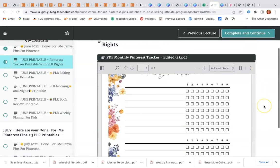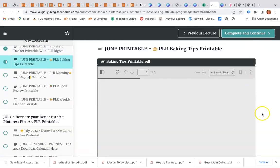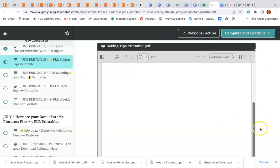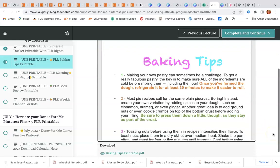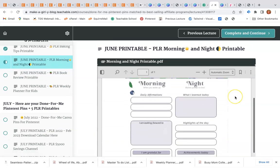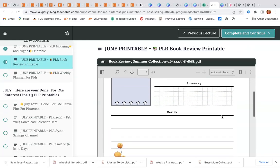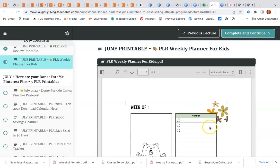So here's a Pinterest tracker printable with PLR rights. And you can resell these as your own on Etsy or shop with a PayPal button, Gumroad. This one takes a minute to load. Actually handmade this one. Baking tips. Morgan Night printable. PLR book review printable. PLR weekly planner for kids.